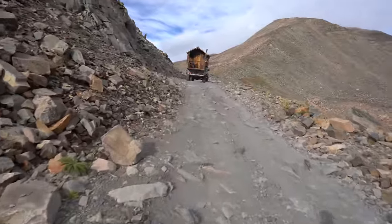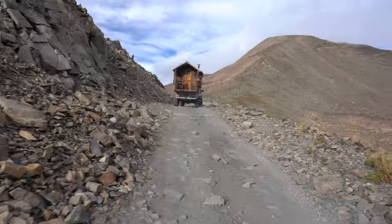Pretty off camber, pretty rocky. We get in there though, it just looks like the pass is somewhere up here, I don't know.